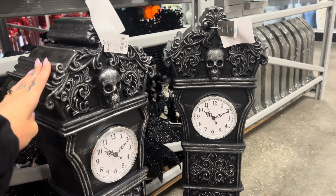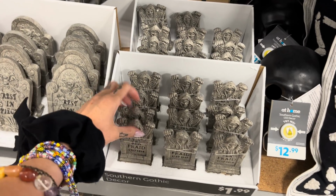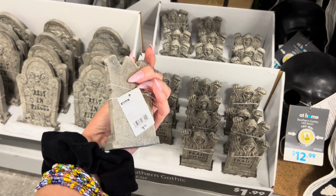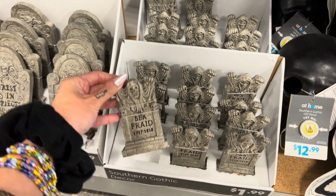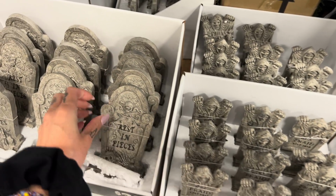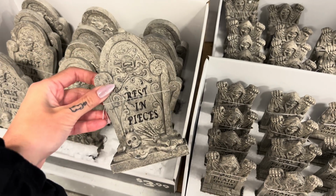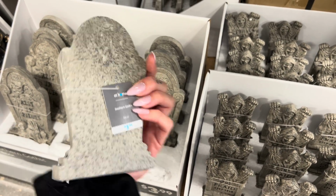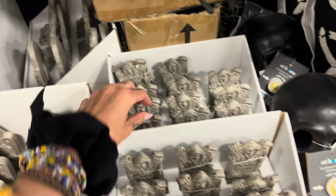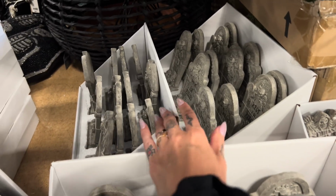That is really neat. They've got bunches of these tiny little tombstones too, which I really love, especially for decorating a cubicle. I always looked for these. These are $2. And then there's this little guy here, slightly bigger, rest in pieces for $4. My wallet's in so much trouble today. My wallet's in so much trouble.